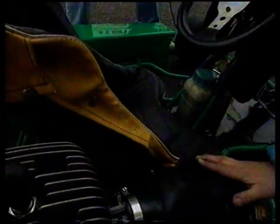This is your air box. This gives you air into your motor, which you can use to start your kart if it's cold, and that's your ignition box. That gets you going.